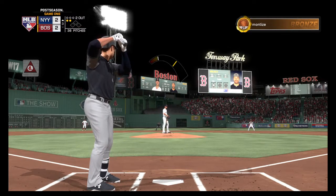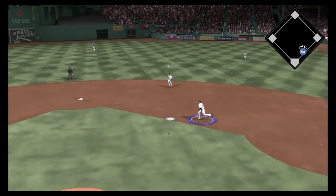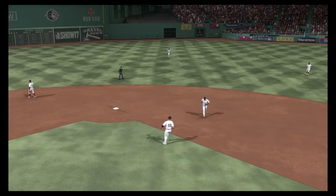Well, he gave up that leadoff home run, and I thought, uh-oh, he's in trouble. But he's done a nice job bouncing back. Got 2 quick outs, and now he's got... Well, the first baseman is under it to make the play, and that retires.